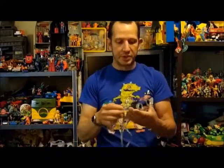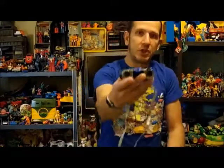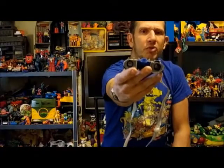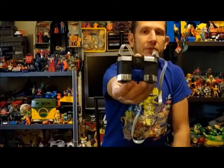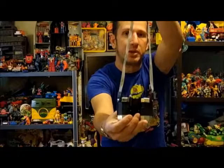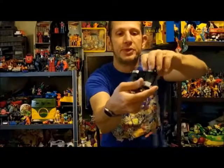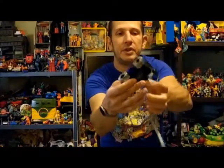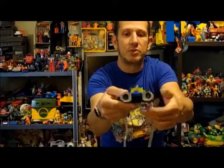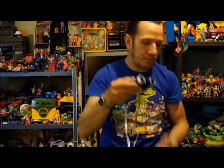I also picked this up too. Excuse me guys, I won't transform him, but this is a Diaclone Transformer. I don't remember his name, but he transforms from binoculars into a robot, and is pretty damn rare. This goes for about $50 online, and I paid $3 for him. He's missing the one plate in the back, but other than that, he's complete. And I mean, missing things or not, where are you going to see one of these? There's one on all of eBay, so that's really cool to find anything Diaclone. So that was awesome, I think.